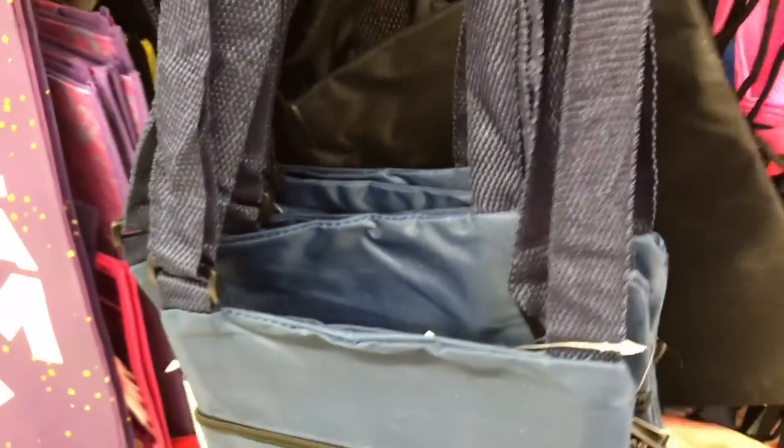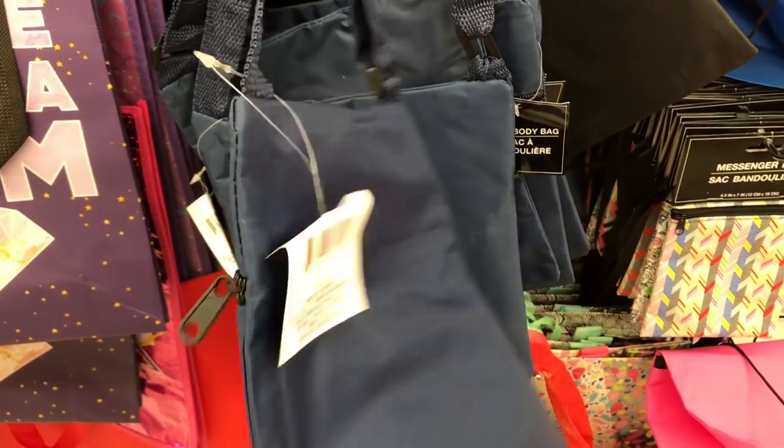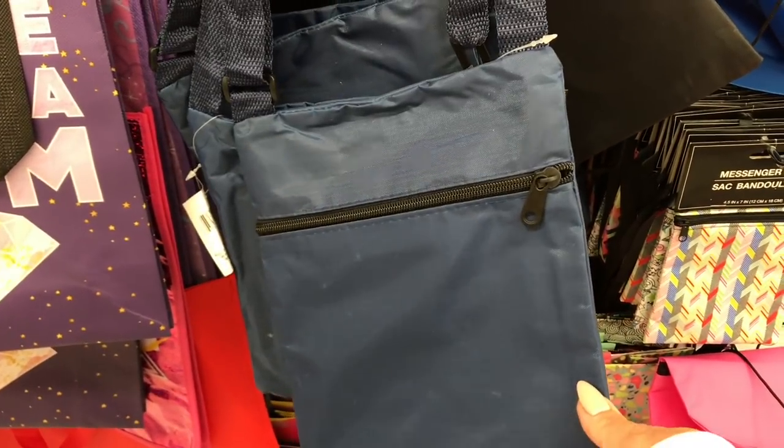I'm just looking at these bags and thinking about Girl Guides. This is the perfect navy blue, and if I can personalize them.